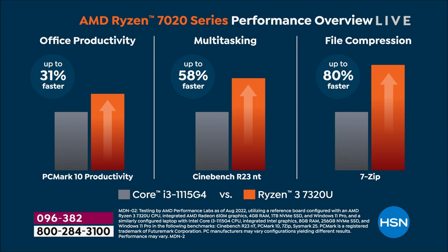58% faster multitasking. Multitasking is something we do every day. You do it in your life every day, juggling your kids and your grandkids and cooking and work and cleaning. Well, you do it, your computer does it too. You've got lots of things running on your computer. If your computer slows down, as many people's do, this computer multitasks up to 58% faster than a computer with the Core i3 processor. Would you have ever thought that in a million years if you hadn't seen this in black and white? Up to 80% faster file compression.